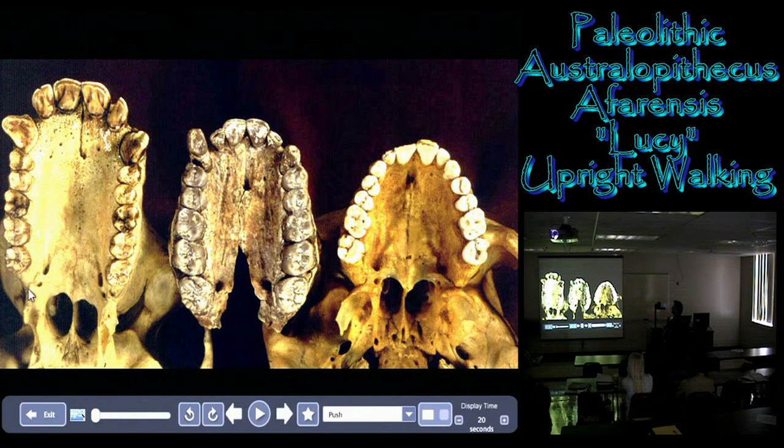This is a chimp. This is Lucy. And this is us. See the teeth? Very large teeth. Much like, I mean, this Lucy looks much more like a chimp, even though you can see a little bit of sort of the arch shape of the jaw. This is our jaw, upper jaw.